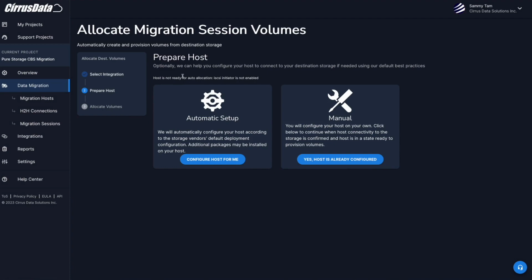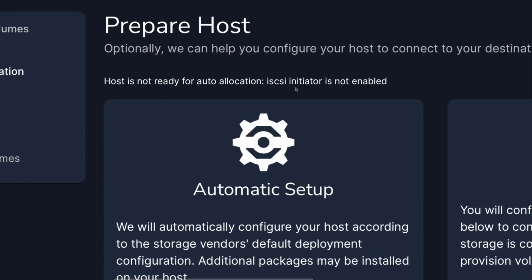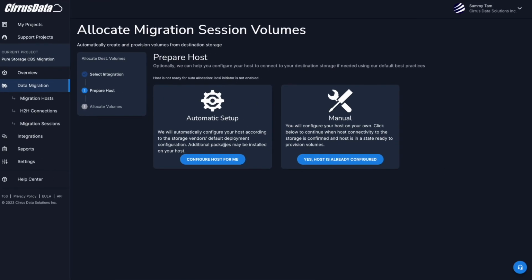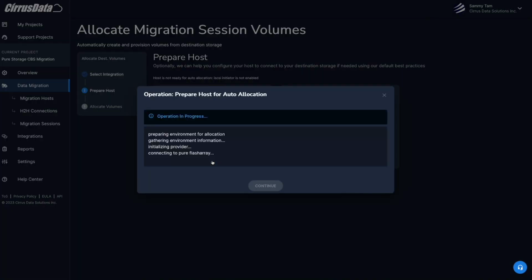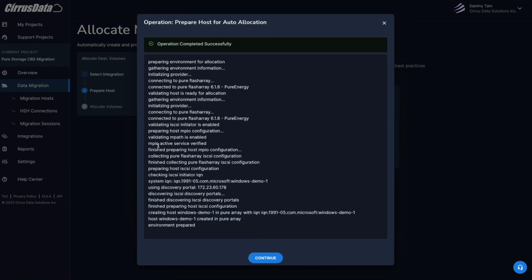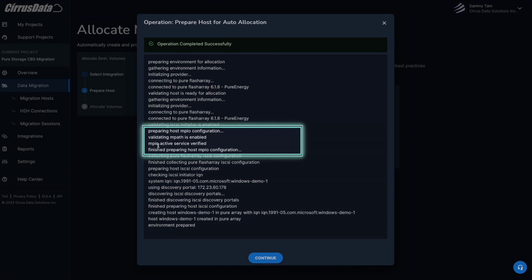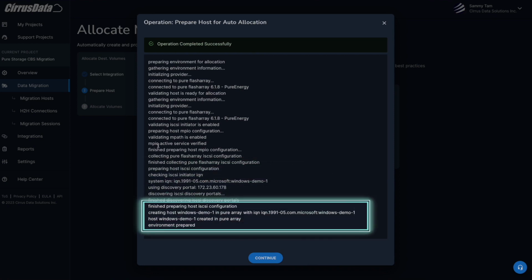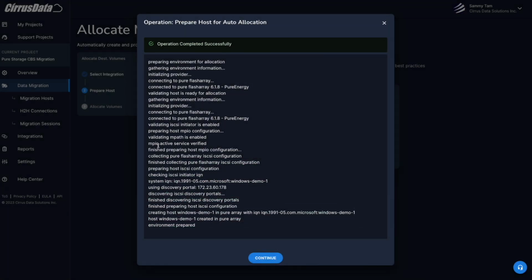Here it says the host is not ready for auto allocation because CMC found that the iSCSI Initiator is not enabled. You can manually configure it, or you can just let Cirrus Data Cloud configure the Windows host for you based on best practices. So let's do that. And now it's complete. We've enabled MPIO, we've enabled iSCSI Initiator, and we've created our Initiator IQN and prepared the host with the same IQN in Pure Storage.